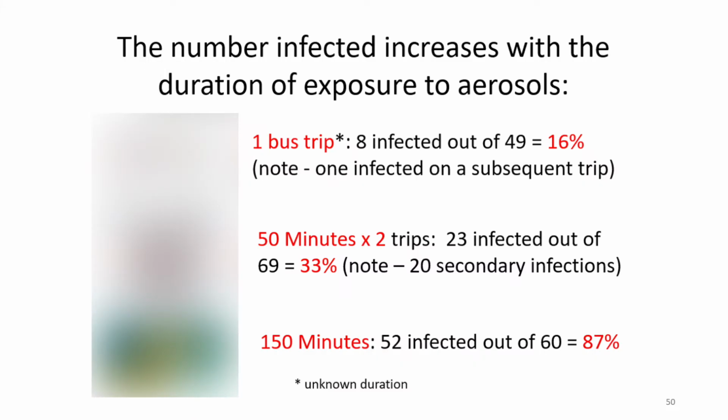And so there are other proofs of the transmission directly in transit. The one at the top, it was 1 trip and 16% were infected. The middle is the one we were just talking about. That's 2 trips and 33%, twice the number, were infected. And at the bottom, a real famous case you'll probably all know about. It was a choir in Skagit County in Washington State, and they were singing for 150 minutes, and 87%, the overwhelming majority, were infected. And again, singing, the louder your utterances, the more viral shedding. So that is a factor here.